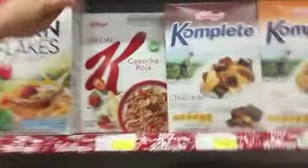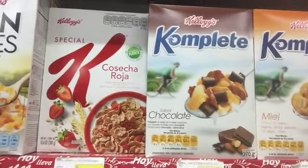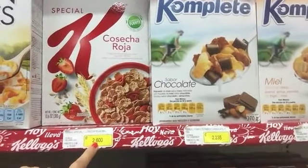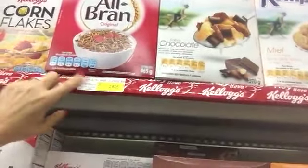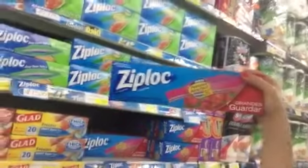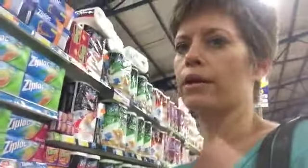Oh, here are some good examples. Here's a Special K, Cosecha Roja. This is 10.6 ounces, and that is basically about $4.50. Here's All Bran. I don't know how many ounces, and it's about the same, about $4.50. That's actually not as bad as I would have thought. But anyway, just to give you some examples. Oh, Ziploc bags are on sale right now. These are 20 bags. This is not Walmart, it is the grocery. We don't have Walmart here. Those are around $3.50, $3.75.